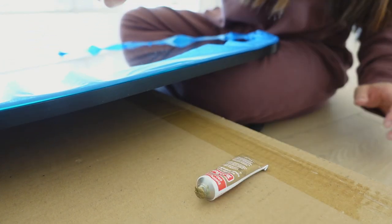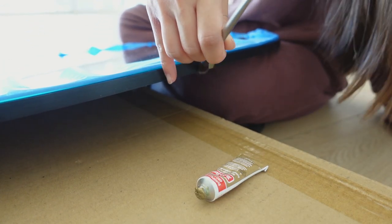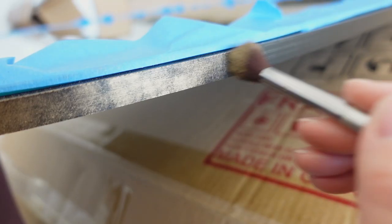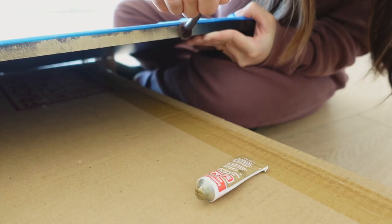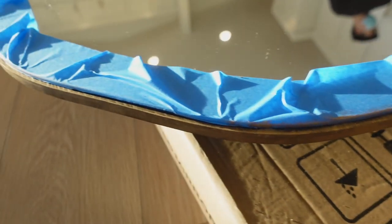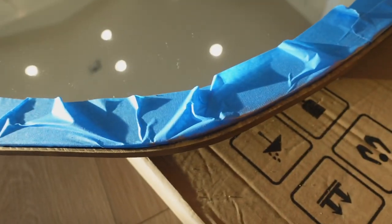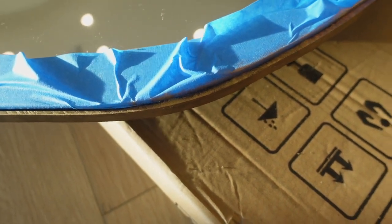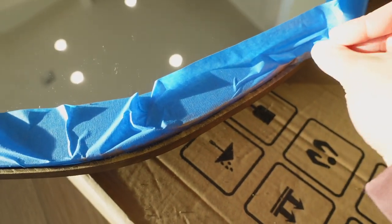Now we paint. This works out well. I finished painting everything. So now I'm gonna take the tape off. Hopefully it didn't get under here. Let's see.